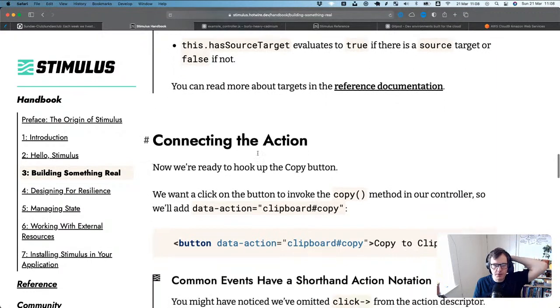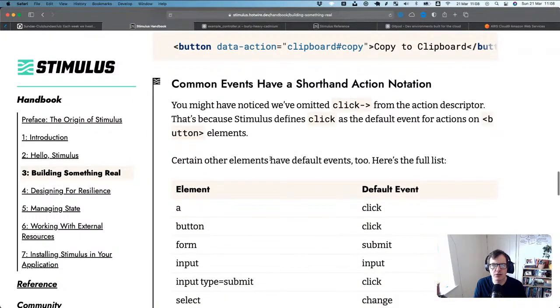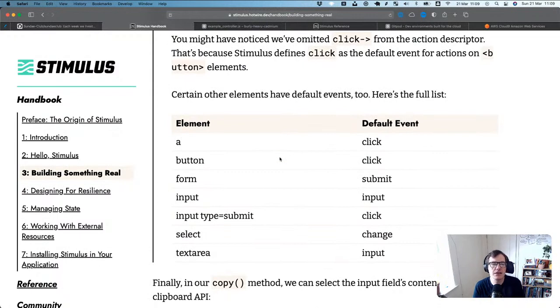We want to click on the button to invoke the copy method in our controller. So we add data-action clipboard#copy. Does that not need the click thing? You might have noticed we've omitted click from the action descriptor. That's because Stimulus defines click as the default for actions on button elements. Certain other elements have default events too. Here's the full list. That's very Railsy, to just have an API that is inconsistent if you don't know the defaults off the top of your head and otherwise consistent.